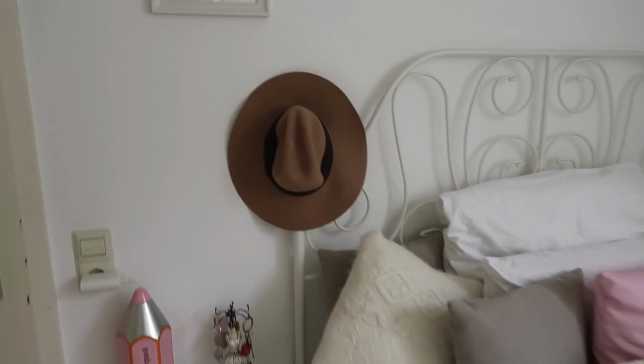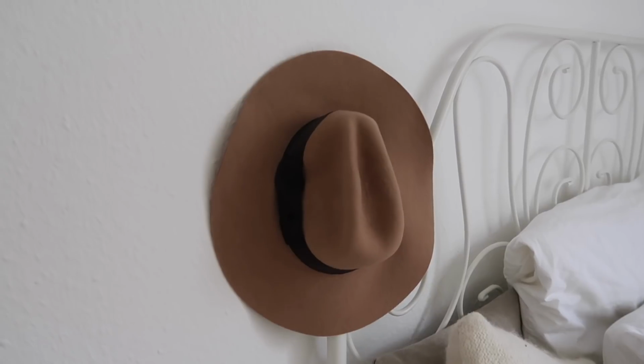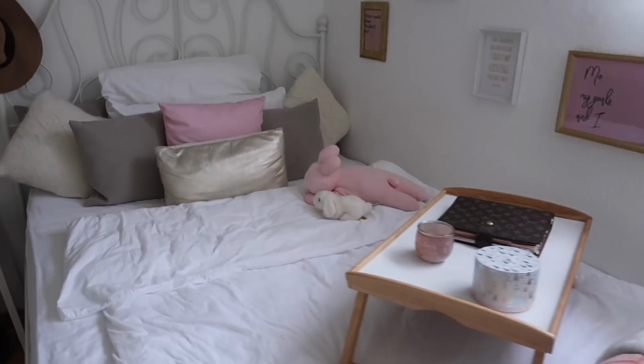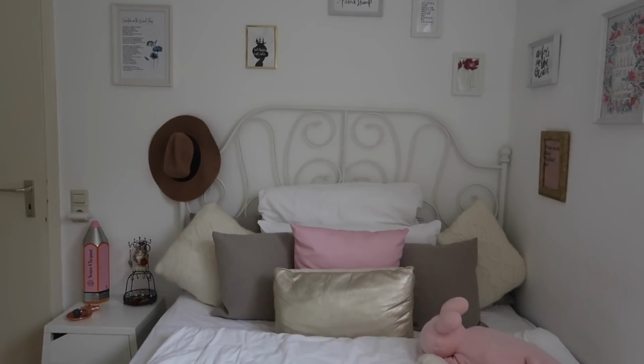But yeah. And then we also have this hat over here. I don't wear this a lot, but I don't really have space anywhere else for it, so it just stays here. But yeah, you may have seen it in quite a few of my videos because I usually film them from here. So yeah, then I'm just sitting there and talking to the camera.